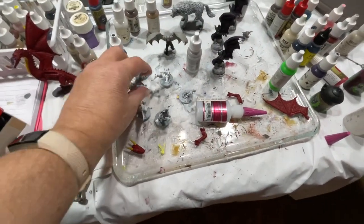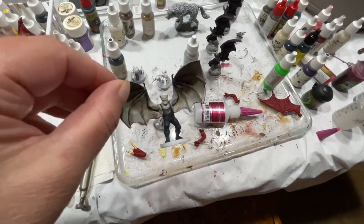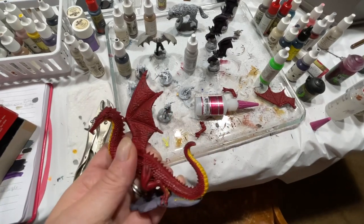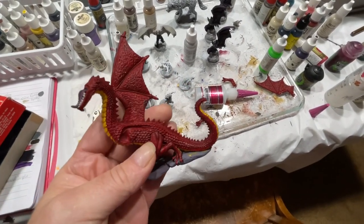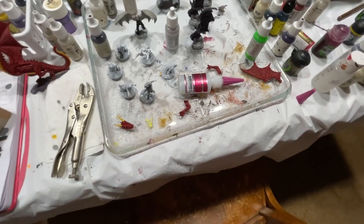I haven't done anything with my witches because painting people is not my thing, but I need to do something with them. And then I have Camazotz that I'm working on and a wolf. This is actually a Grenadier dragon that I'm working on. I glued his wing on. I have another wing and two arms and his head to glue on. He's pewter lead, so I have to glue one thing on at a time and let it cure.